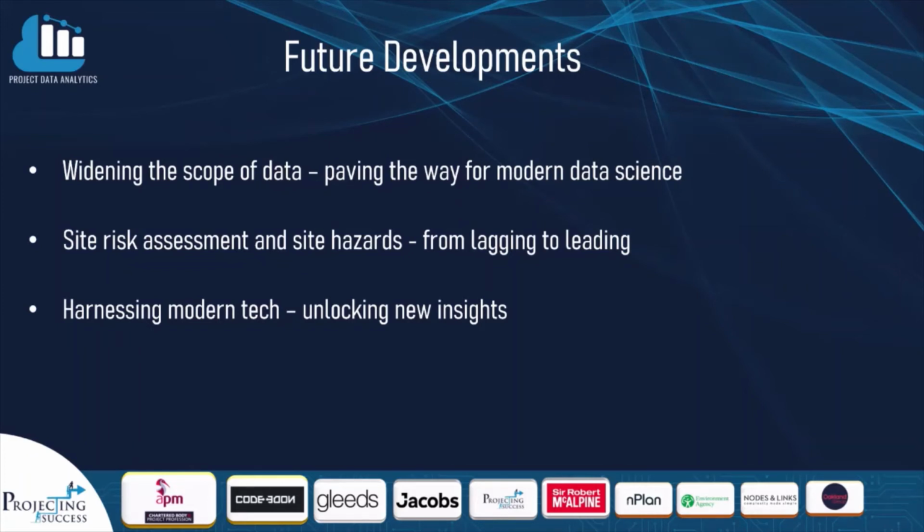Second, reporting on site hazards and the integration of site risk assessment reports are a future development we consider a key part of this, as it shifts the focus from lagging metrics, which are taken in retrospect, to be converted into leading metrics and preventative measures being taken, potentially evading the issues entirely.